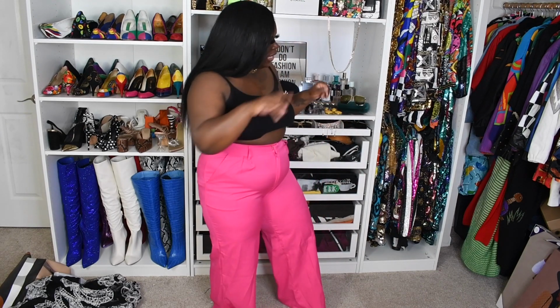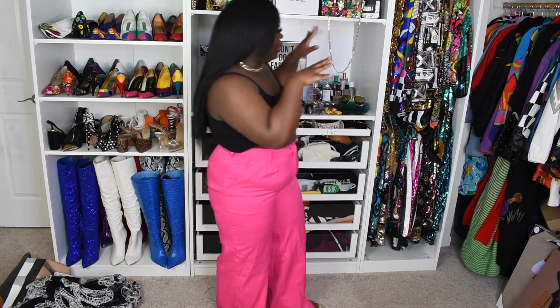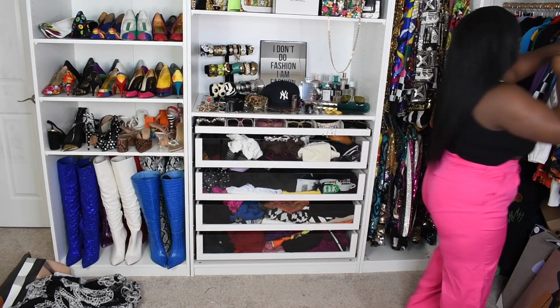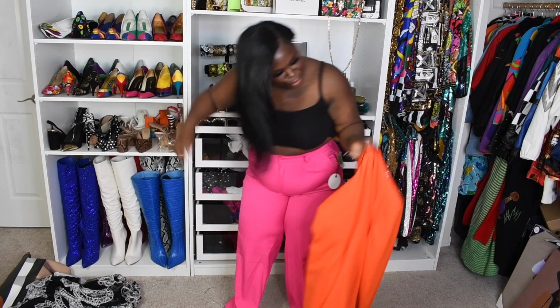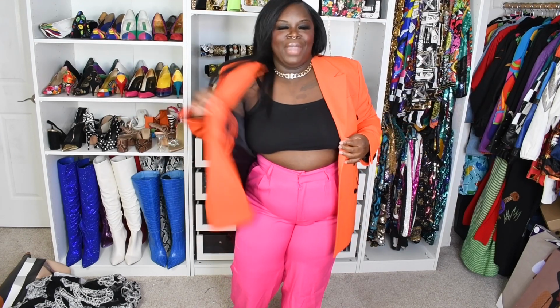Let me give y'all a little visual. Let me give you a little something to think about when you're picking up these pants. A little color block moment. You know what I mean? We're going to give you a little color block moment so you can go to the Ross and pick up these pants, baby. Now, all of this stuff, you guys, I purchased within the week. So you should be able to find it in your local Ross. I'm going to go ahead and button this thing.